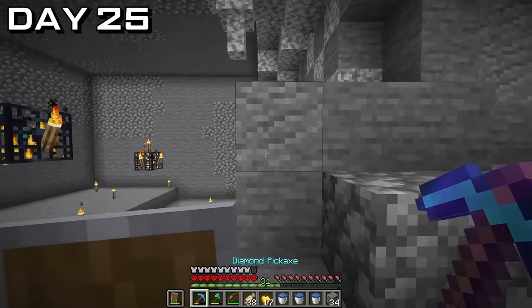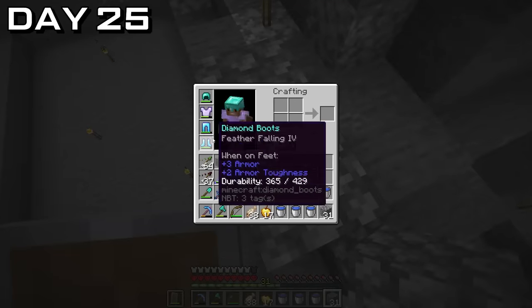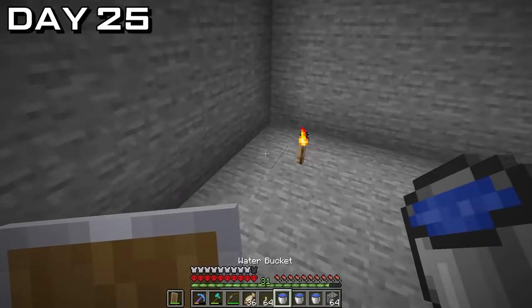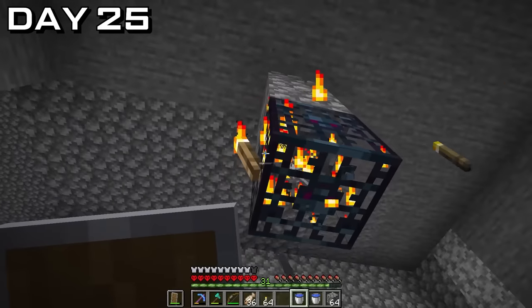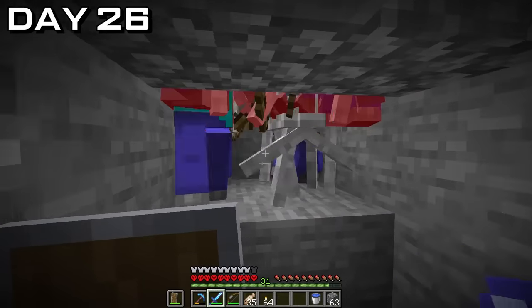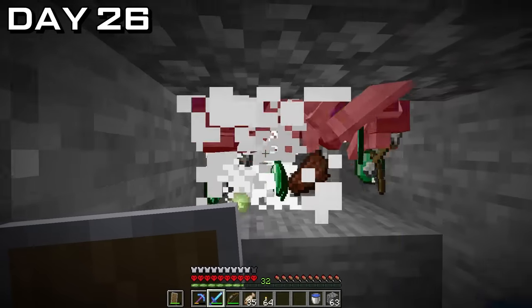Now let's continue working on this mob farm so I can have some XP to enchant all of my armor and tools. All right, this is what I got so far. All I gotta do is slap some water in. Let's remove all of these torches. And there we go. We got our mob spawner. And there's a ton of mobs in here. It's gonna be so easy XP. And it gives me a lot of emeralds as well.